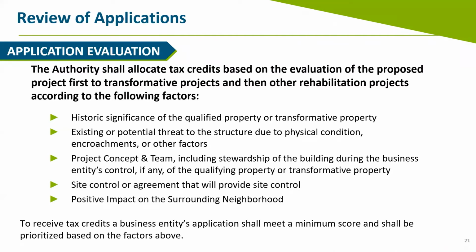Thank you. So starting off, the application, generally speaking, how it's going to be evaluated is we will allocate tax credits based on the evaluation of the proposed projects, first the transformative projects, and then other rehabilitation projects according to the following factors: historic significance, existing or potential threat, the project concept and team, the site control, and also the positive impact on the surrounding neighborhood.